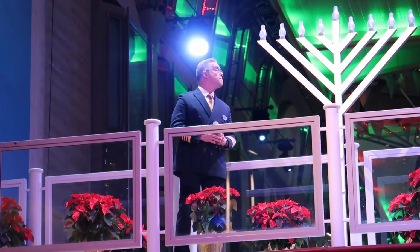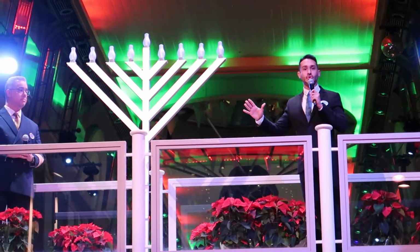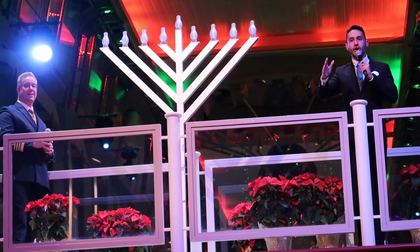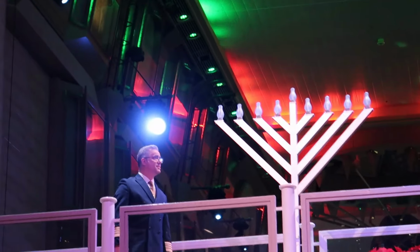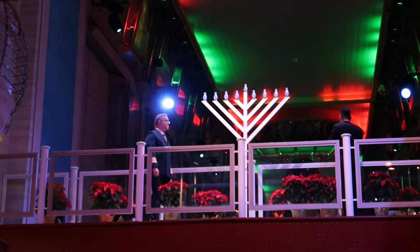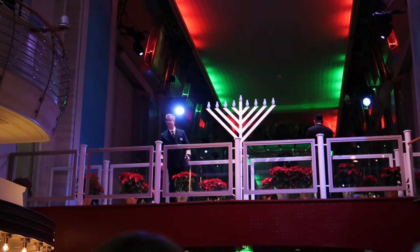So it looks like we are ready now, Captain James. What we need is the button, everyone. We need the button to make sure that the lights are on. So let's now introduce the man in charge of all the hotel operations here on board the ship. Everybody, let's welcome to the stage our hotel director, Alistair.